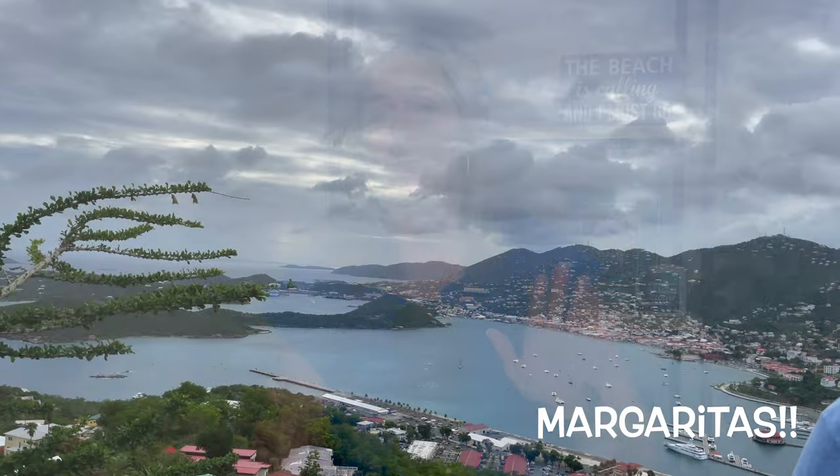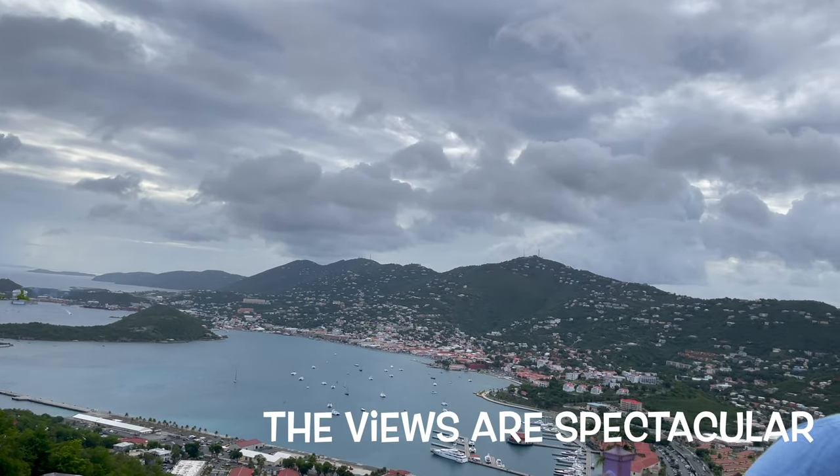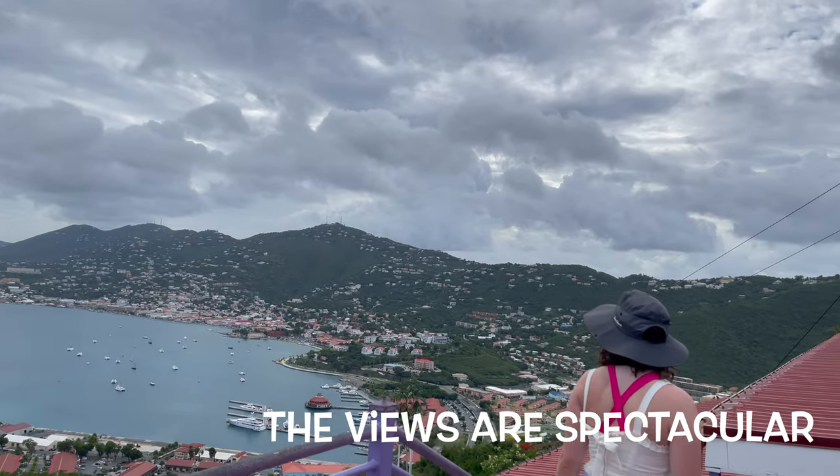You can get some pictures overlooking where the cruise ships are and just a beautiful scenery. So 45 minutes was probably more than enough time. Probably could have been reduced even, but more than enough time. And then you get back in line to take the tram down.